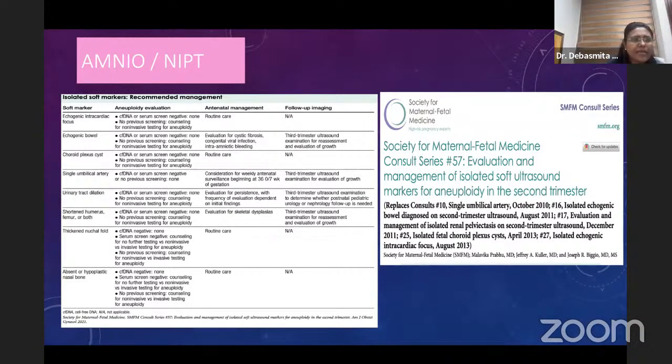But if I'm finding a choroid plexus cyst, single umbilical artery, urinary tract dilatation, as well as certain bone markers, then this 2% goes to almost 2, 2, 2. So it is almost an 8% likelihood ratio. Naturally, when there is an 8% likelihood ratio, it is a more increased high risk. So there we may consider the invasive test, but not for an isolated marker. That is what the Society for Maternal-Fetal Medicine Consult Series beautifully explained.